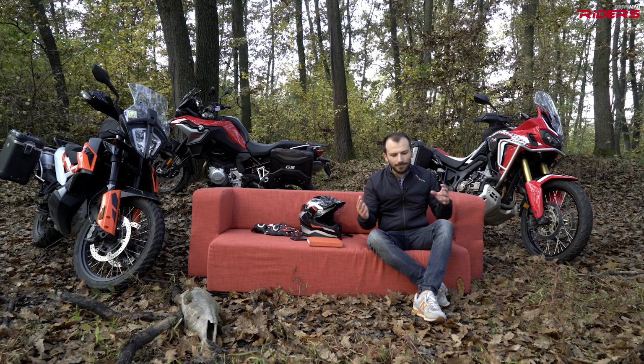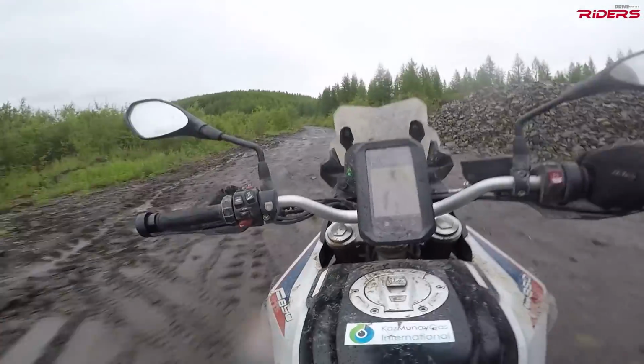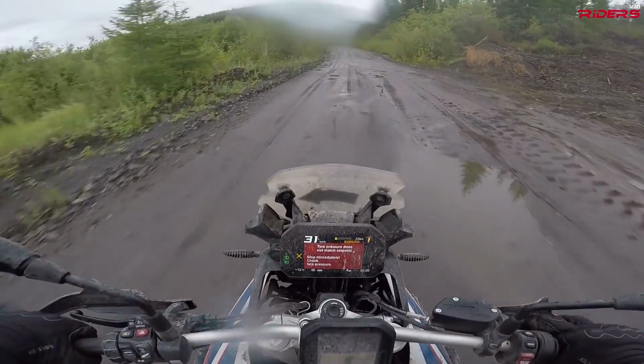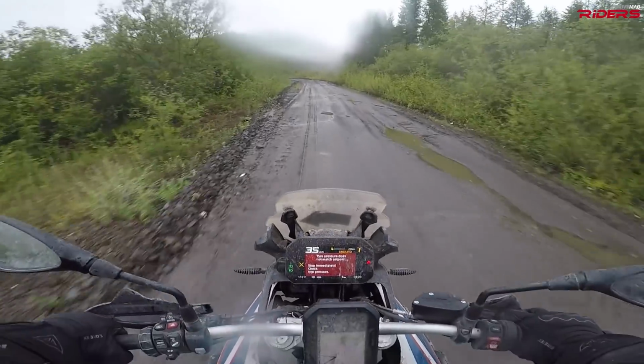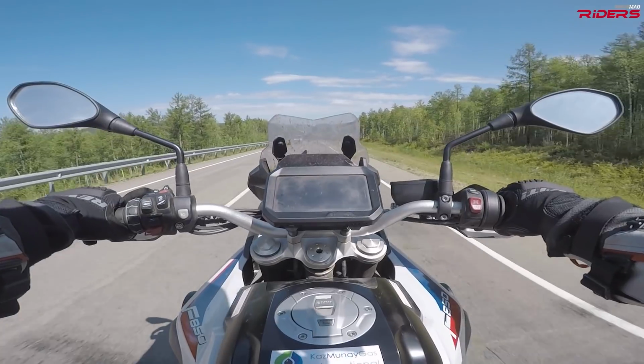The BMW is somewhere in the middle. It comes with more torque than the KTM, but less torque than the Africa Twin, and also it shares the same character with the KTM because you also have to rev it up and it feels very nice.